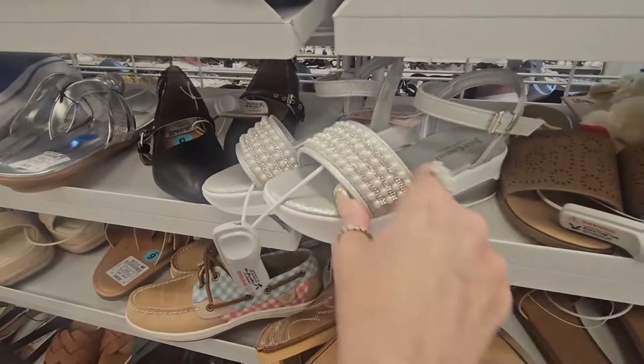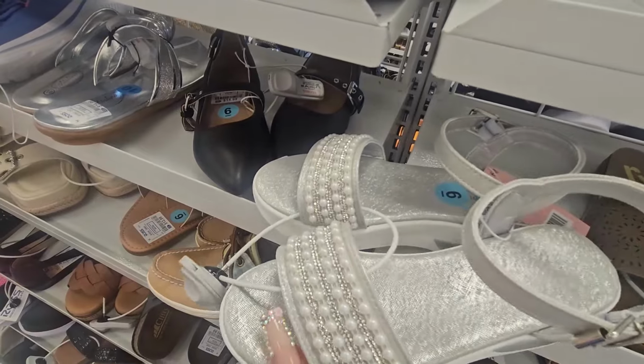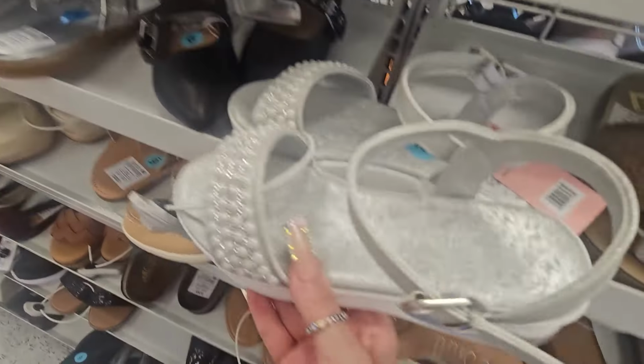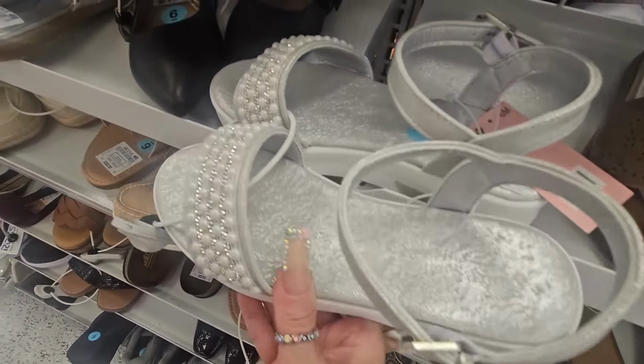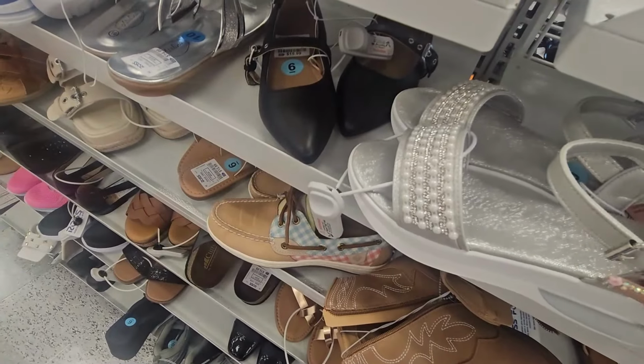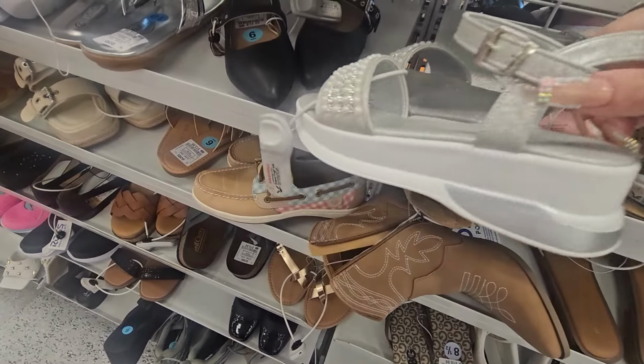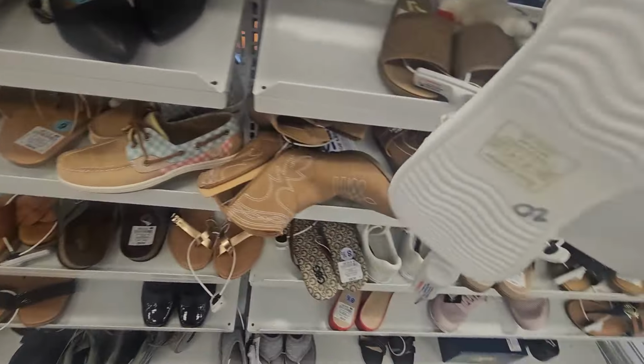I found these beautiful shoes right here, well, sandals. They are from Juicy Couture. I loved the detailing of the pearls and the silver because I do love silver as well. They are in a size 6 and they are so pretty. Well, I thought it was pretty. You guys think it's pretty?